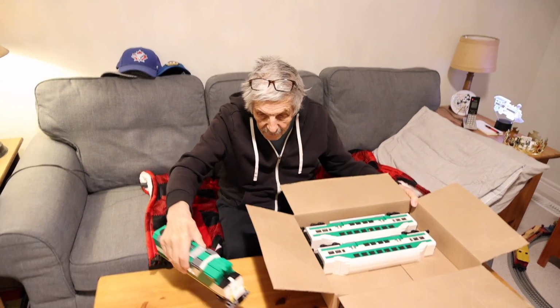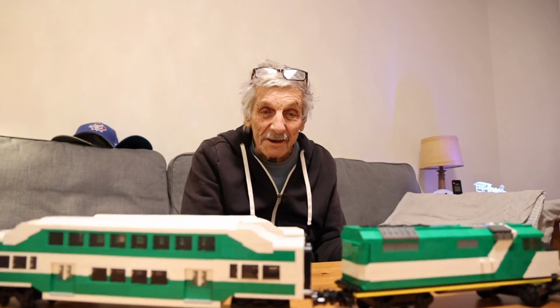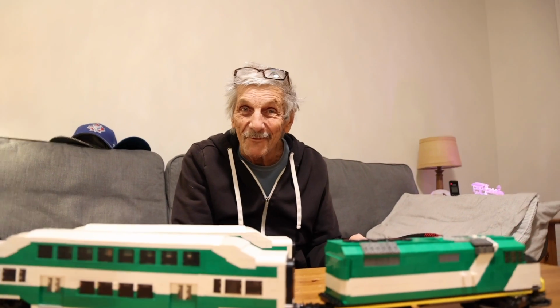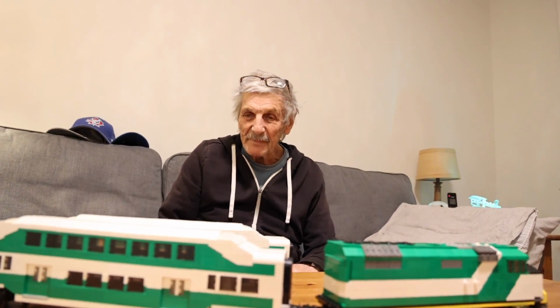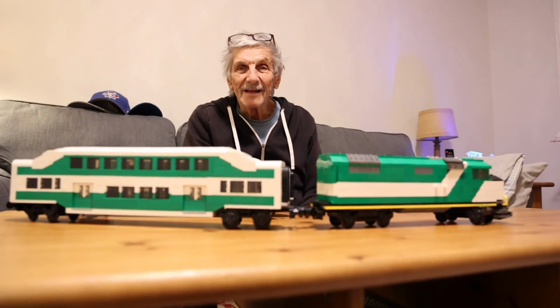We have a couple. Okay, go ahead. That is a gorgeous machine. Yeah, I'm glad you like it. It seriously is nice. It's just like a regular, expensive one. Well, that's what we thought. We remembered that you had one when you had your HO set, so I thought it'd be really nice if you had one in LEGO form too.